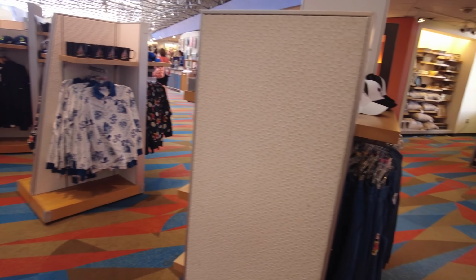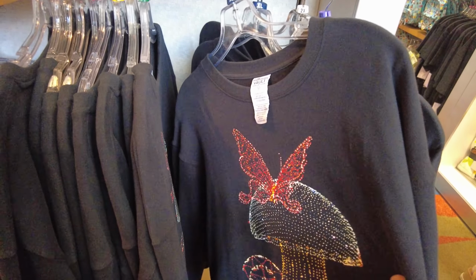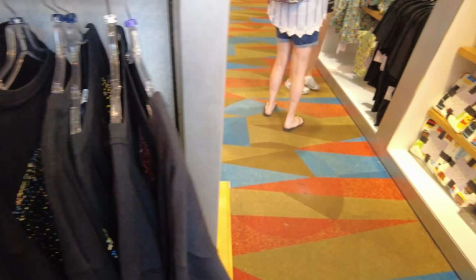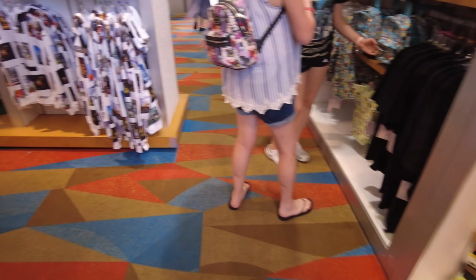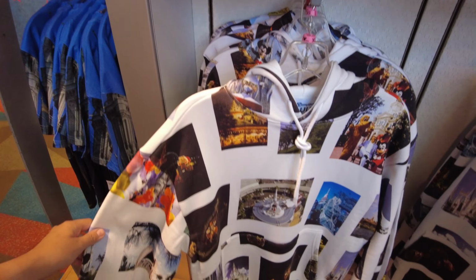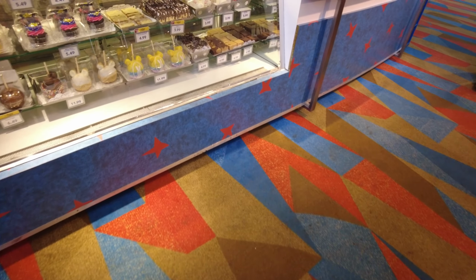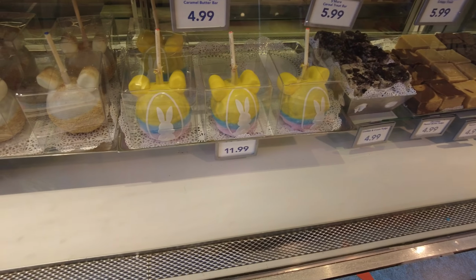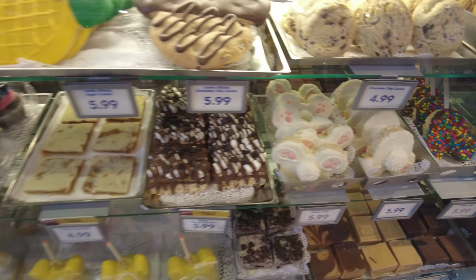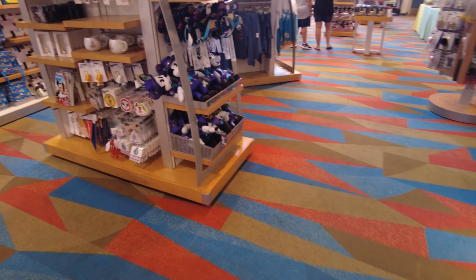Let's see. Yeah, they have a lot of the vault collection stuff that came out pretty late in the... I like it, though, because it's my favorite parade. I want to go to the outlet, though. I do think this is a really cool sweatshirt. I really like this one. But I'll wait. Hopefully stuff will come to the outlet soon. Oh, look at all the little Easter treats they have in here. You can get a little caramel apple bunny. Look at the bunnies. So freaking cute.